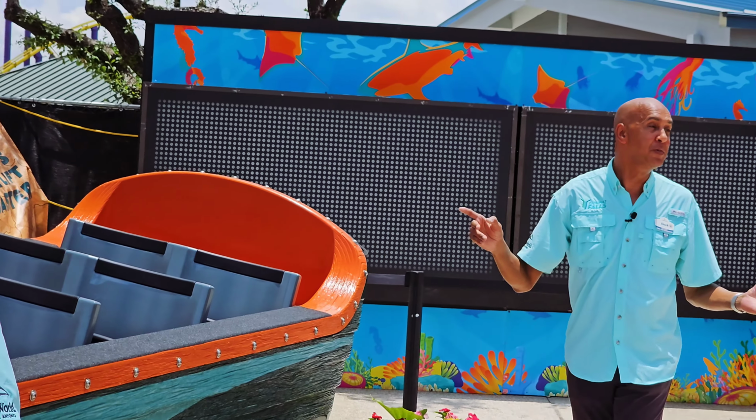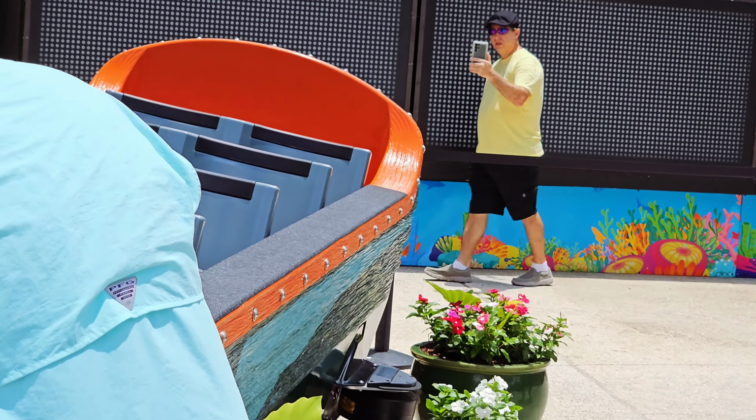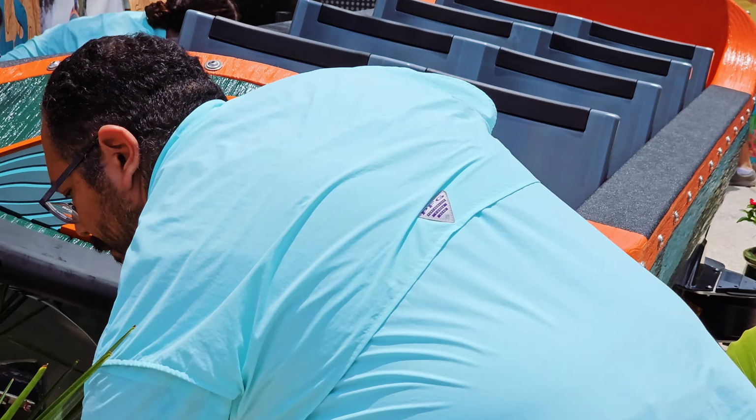It's 8 people. We actually have 11 of these boats running on the Catapult Falls. 11 of these boats, 8 people.